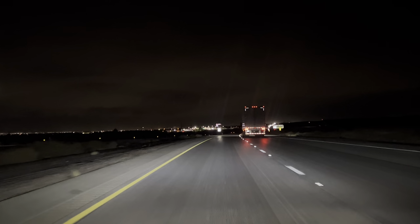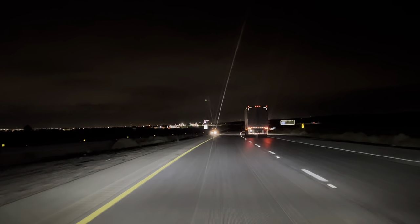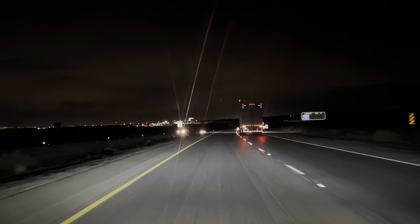Dude, this is so cool. You can see, like, I'm going to guess everything on that side is Mexico for sure. Because the lights look different.